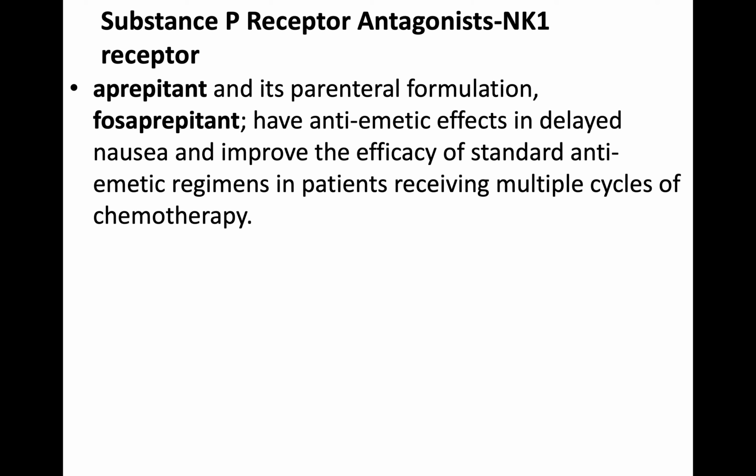See, many of these cancer chemotherapeutic agents are known to produce severe emesis. Sometimes our routinely used 5-HT3 antagonists, which are the 5-HT3 antagonists, just try to recollect, and also the prokinetic agents may not be sufficient. They cannot arrest the emesis. So, in such cases, aprepitant and fosaprepitant, only the parenteral formulations are available. It is a neurokinin 1 receptor antagonist. Substance P is the agonist on the neurokinin receptor.